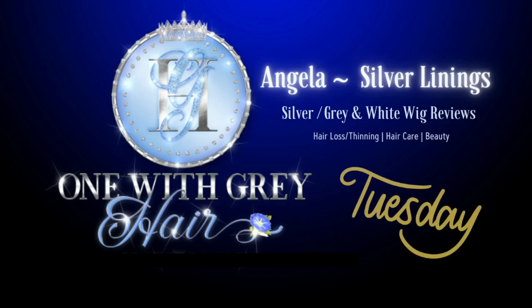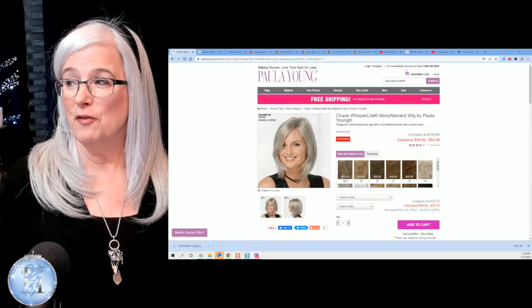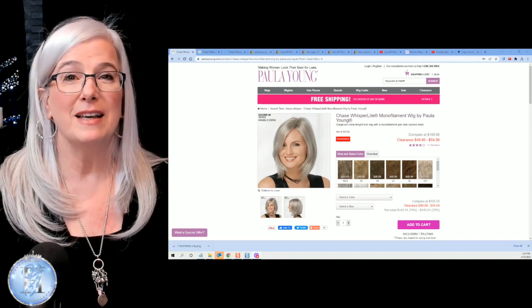And welcome to another edition of Tuesday Wig Find of the Week. Today's wig is Chase Whisper Light Monofilament Wig by Paula Young.